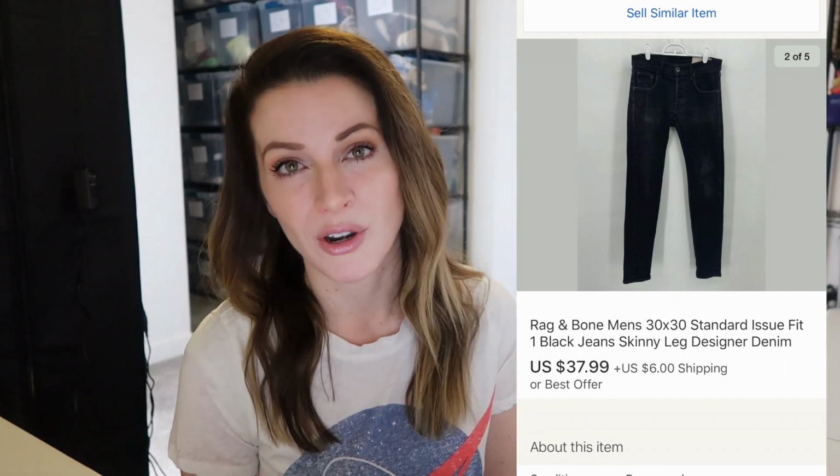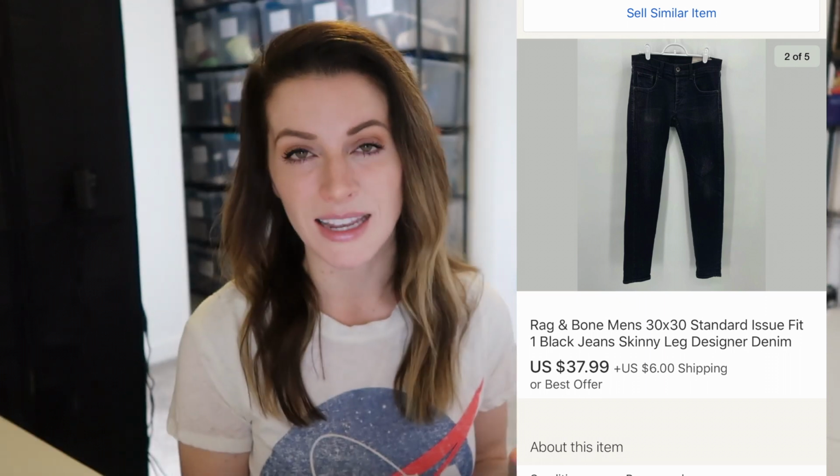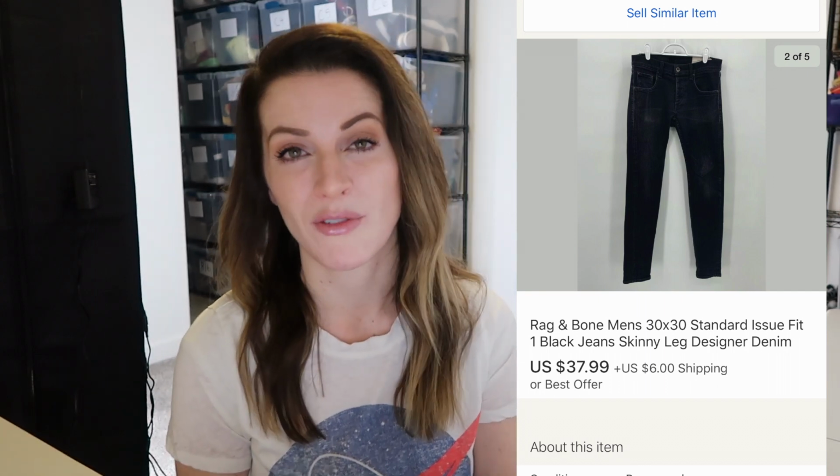I picked them up for $4.50. Rag & Bone can be iffy for me on the styles, even for the women's styles, but for men, AG, Rag & Bone, even 7 for All Mankind sells a little bit better for me than for women.